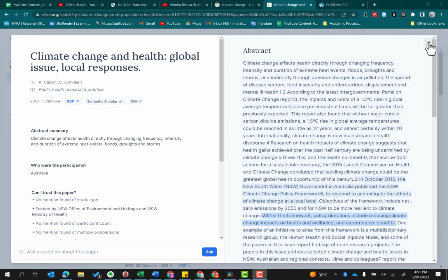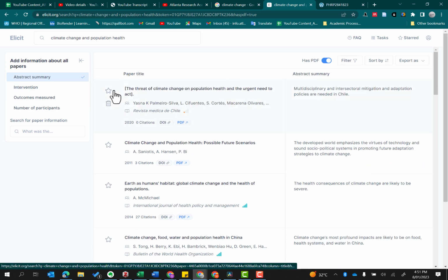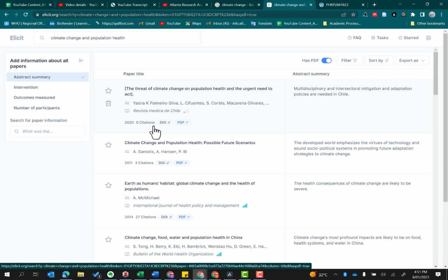So let's resume our journey. The first functionality we looked at is the PDF. So let's look at other amazing features of this tool known as Elicit. Another thing I want to show you is this star function. Let's assume that you've gone through some of these papers and you're able to find a paper that really fits your need. The paper has a similar research method and all the other things that you really want to adopt for your own research need.